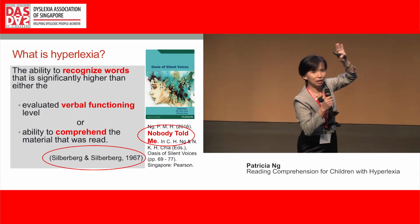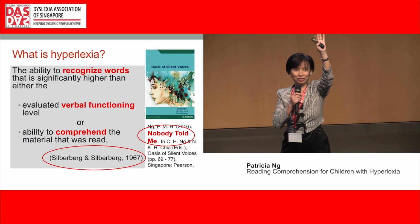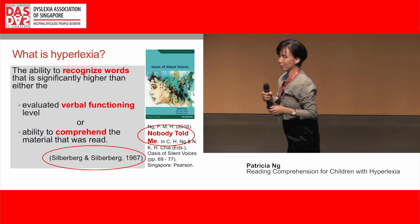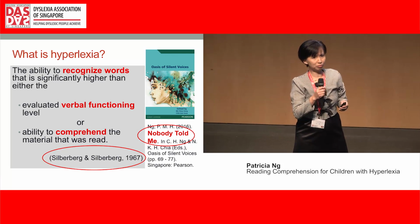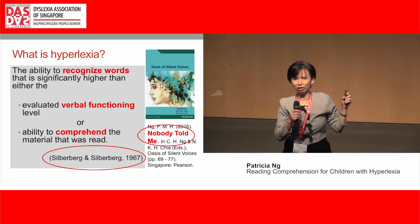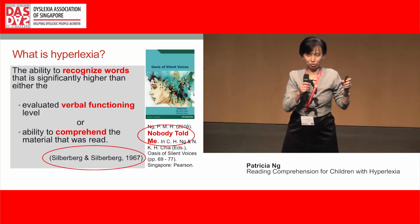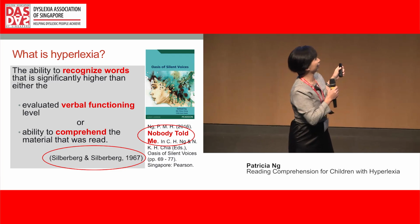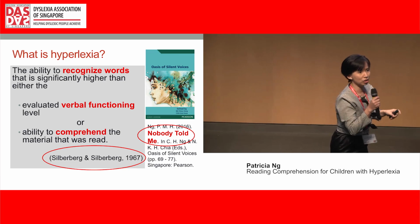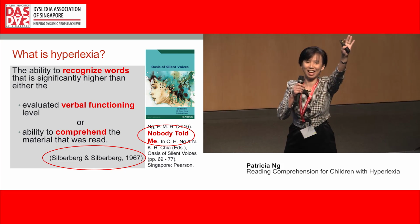Has anyone here heard about hyperlexia? Let's have a show of hands. Wonderful. It'll be wonderful to hear more from you later on. As you can see, according to Joshi et al., it's less than 1% of the studies done in dyslexia. So I got very interested. It's one of the reasons. And I hope you agree with me, starting with the definition is very important. Right? Agree? Yeah, high five.